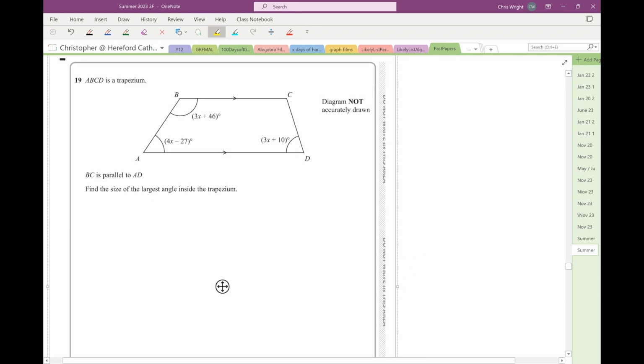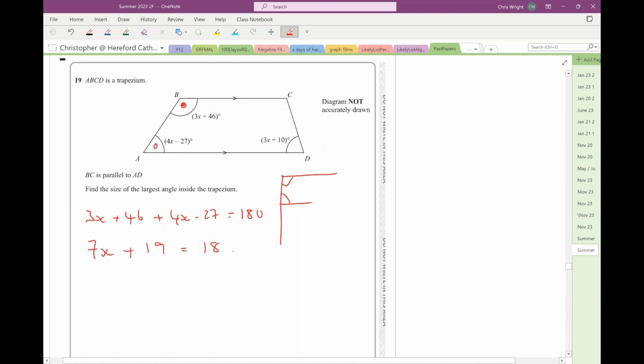ABCD is a trapezium. BC is parallel to AD. Find the size of the largest angle. Well, if those two lines are parallel, then this angle and this angle are like one of those F angles, aren't they? They're going to add to 180. So the angle at B, 3x plus 46, plus the angle at A, 4x minus 27, equals 180. If I tidy up the left-hand side, I get 7x plus 19 equals 180.